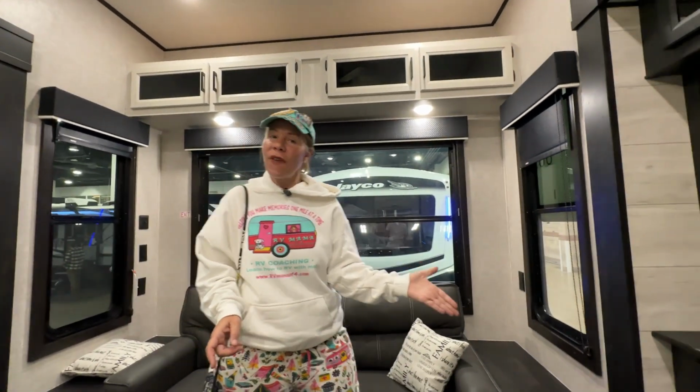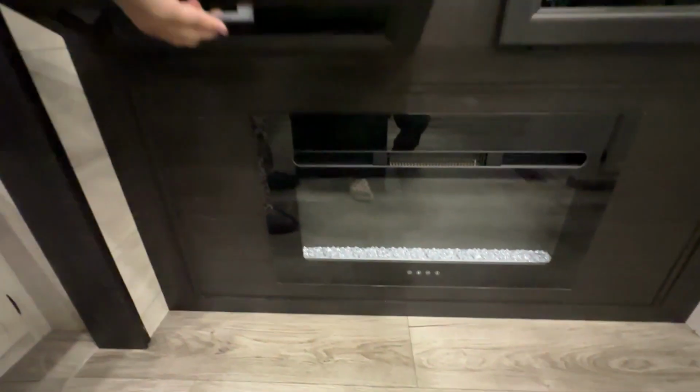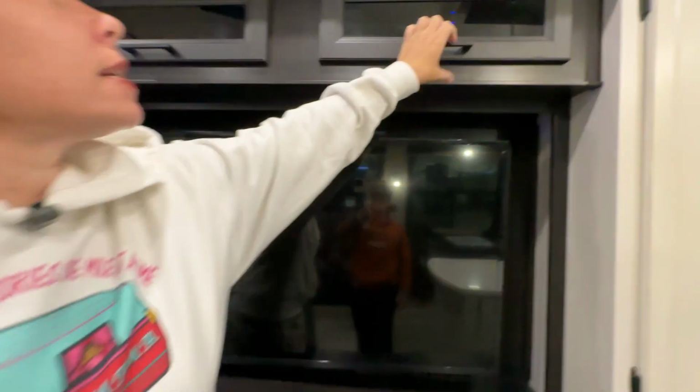Over here, it has a fireplace, which coming from Denver, we use all the time. And it's also got spaces for movies and other things, as well as a really large TV. And it looks like up here, does that even have, oh, that's your receiver and this sort up there for your sound, probably outdoor sound and all of that.